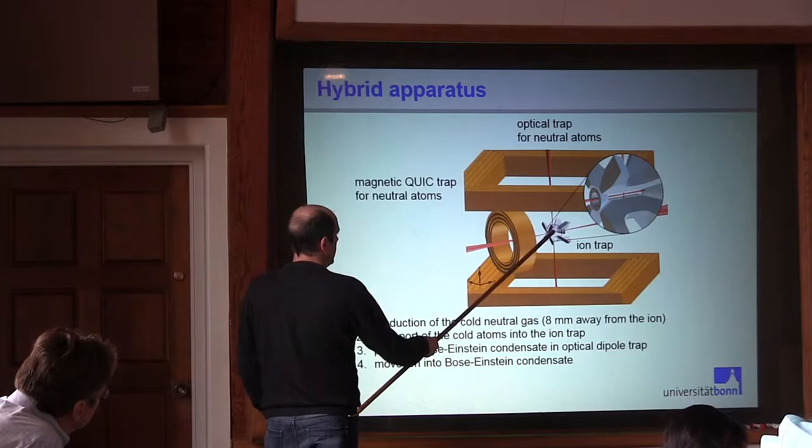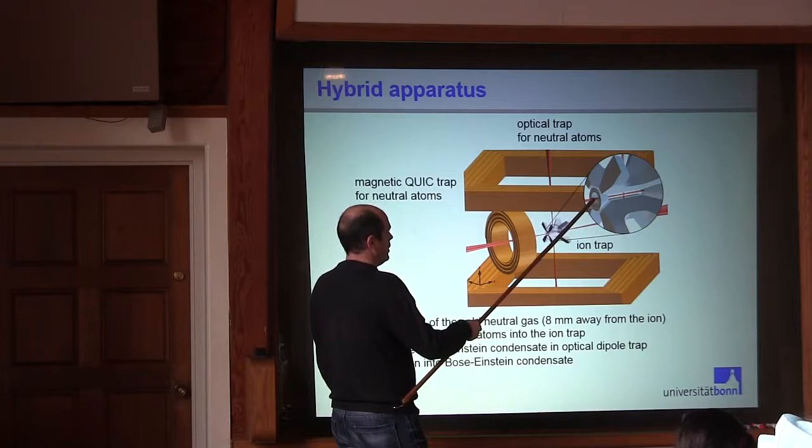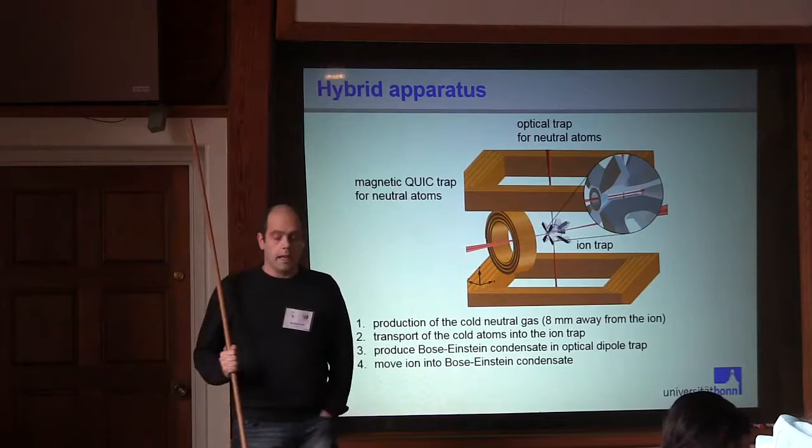So here's a zoom in. You see that this end cap electrode is actually hollow, which has a 200 or 300 micron bore, and through this we then shift the atoms into the interaction region with the ion, and then overlap them there.